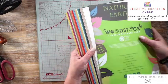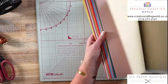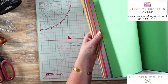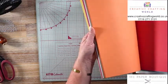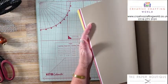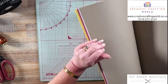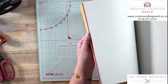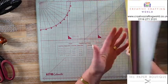Better. I've got all of these gorgeous colours. So it's 225 GSM, and you've got 45 sheets, 15 colours, three of each. And let me just whip through these colours so you can see how delicious they are. That one is a gorgeous colour. That's perfect if you've got dies that cut animal shapes, like animal fur. And then, of course, there's my favourite little plum there and the yellow. So that is your Woodstock.